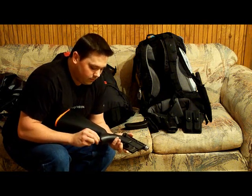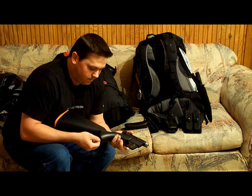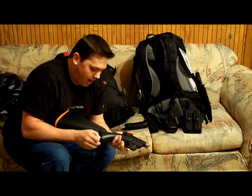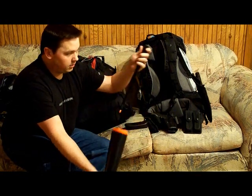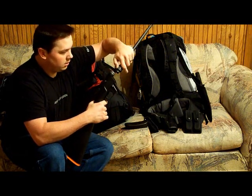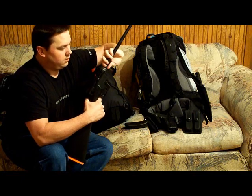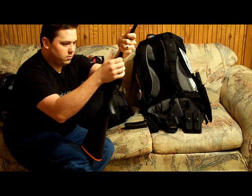So, take this out, screw it in. There you go. Nice and snug. The barrel comes out here. And there's a little notch here so that you can find a little notch. There it is. Put that sucker in there. Oh.